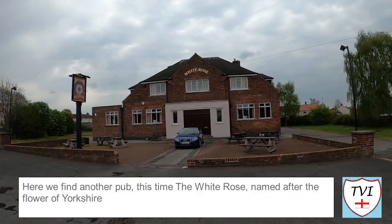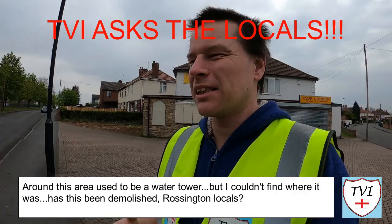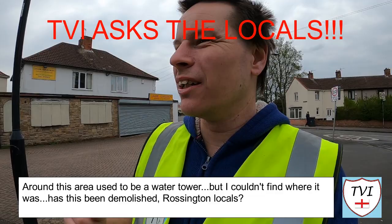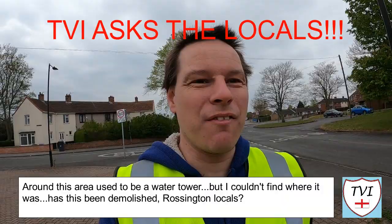Rossington locals, I need a little bit of information if you will indulge me. I'm stood on Grange Road and I'm about to go that way past Jade Garden and up this street here. Now, it's a long time since I've been to Rossington. There used to be a water tower around here somewhere. I distinctly remember it, but I can't see it anywhere, so whether or not it's been pulled down or something, I don't know. What's happened to it? Because I can't seem to see it anywhere. And my memory is not that bad, but I'm pretty sure it was around here. So yeah, let me know if it still is and I just can't see it, or if it's been demolished.